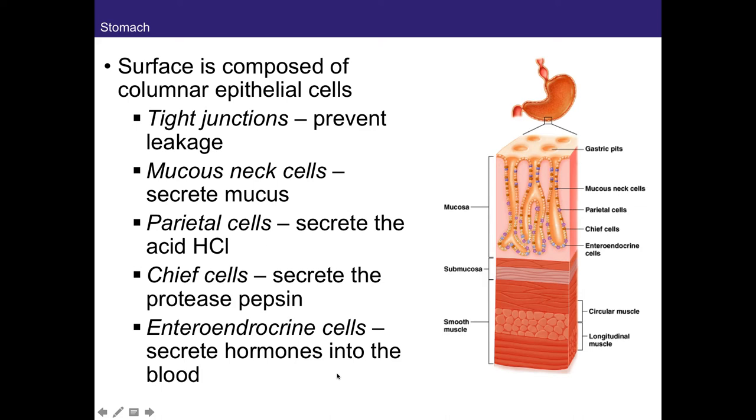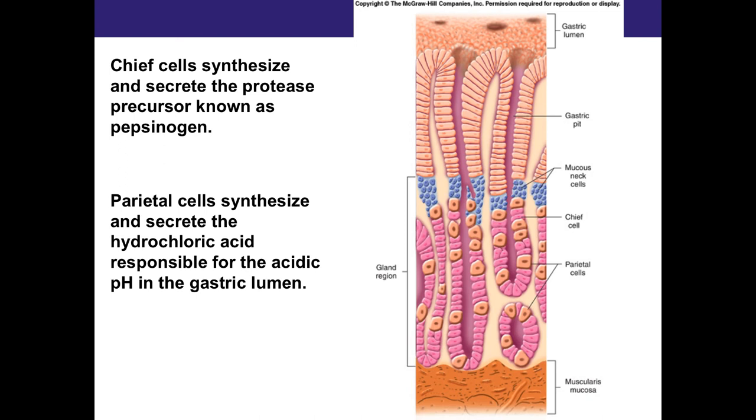So this is the slide that is out of your textbook. Pretty much says the same thing. It's just taking a closer look at those gastric pits, the mucous neck cells. Chief cells are in pink, and the parietal cells are in orange here. Chief cells secrete the precursor pepsinogen. Parietal cells secrete hydrochloric acid.